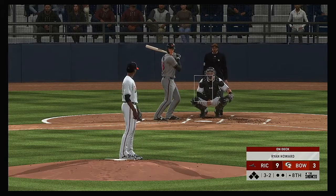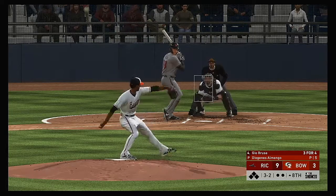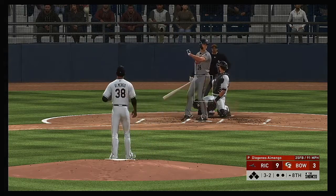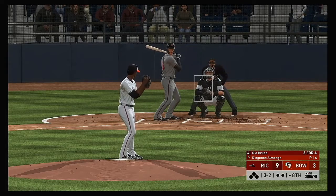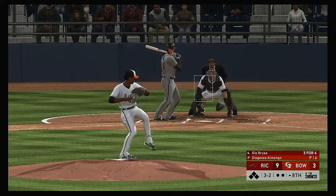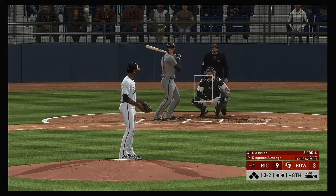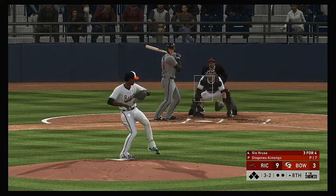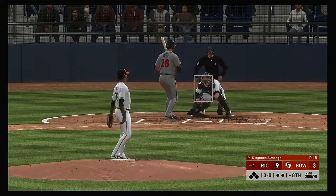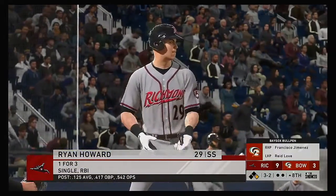Trying to nibble here, and he misses to run it full now. 3-2. The pitch. Good take there. He'll get a base runner as it's ball four now to start the eighth inning.